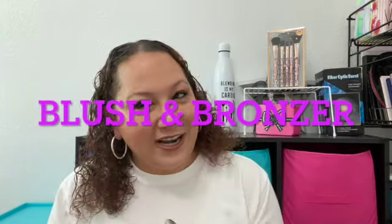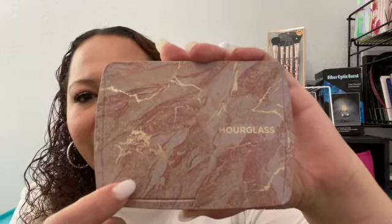Okay, so that was everything for our foundation. So let's go into blush and bronzer. I was trying to minimize how much I took with me. So I took the Hourglass. This one is the Ambient Light Edit Universe palette.